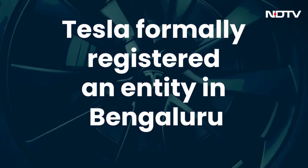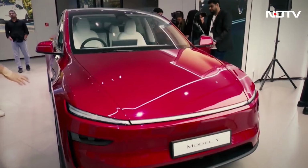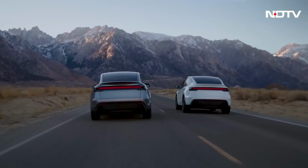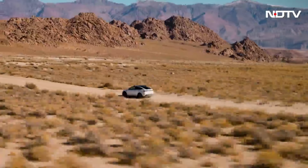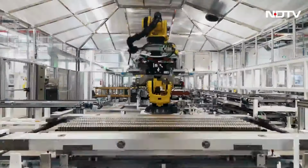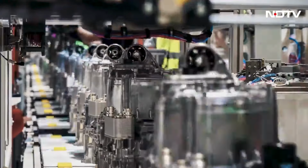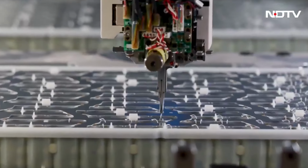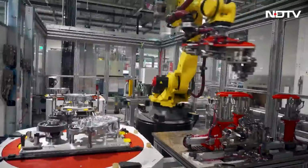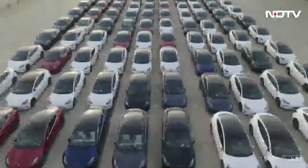In 2021, Tesla formally registered an entity in Bangalore, signaling intent. Talks began about launching models via the CBU route, but with no local plant. By 2022-23, talks turned to a $2 to $3 billion factory investment. But Tesla pushed back, frustrated by India's insistence on local production as the price for reduced import duties. Fast forward to July 2025 and Tesla finally makes its formal debut.